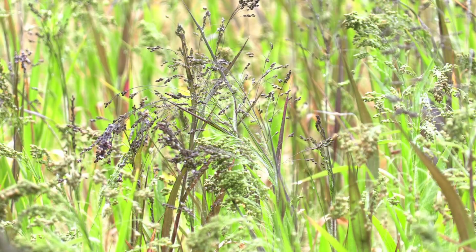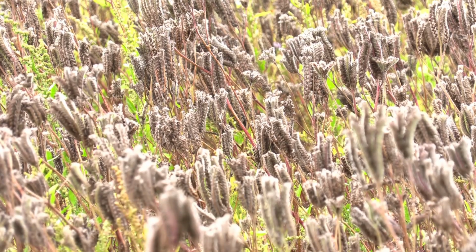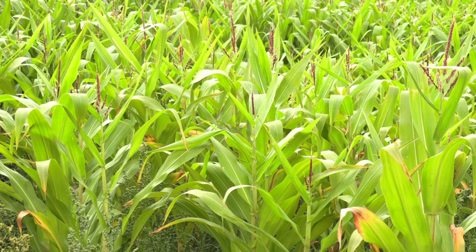Altogether we've 7 different crops here for the Louth Open Food Sanctuary. We have linseed, red millet, white millet, sunflower, quinoa, sweet corn and peas. And just trying to control the weeds in all the different crops is quite a challenge.